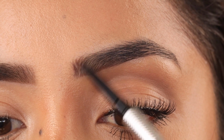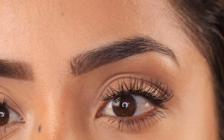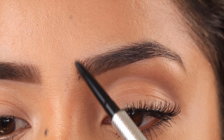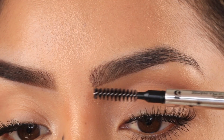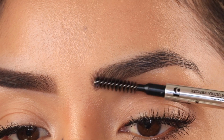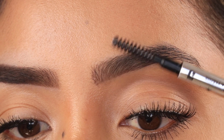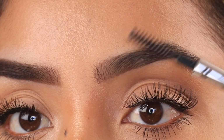This is also a learning process for me, guys, so bear with me if it kind of turns out to be a little too bold of an eyebrow today. But yeah, I'm going to just turn it around and brush it out to fade it out, so it doesn't look like it's just a bunch of dots. So it looks a little bit more realistic, you know?